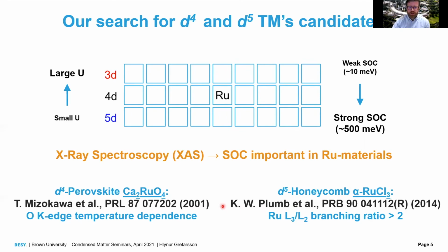Now, Ruthenates are not the only ones that are promising. There are, of course, a lot of activities in iridates. And like Kemp said at the beginning, this is something that I did during my PhD, which were the honeycomb iridates. And then I think something interesting is happening these days, which is that it's possible to get Kitaev-like magnetism in cobaltates. So you can see this is not only centered around 4D, there are also 3D and 5D.